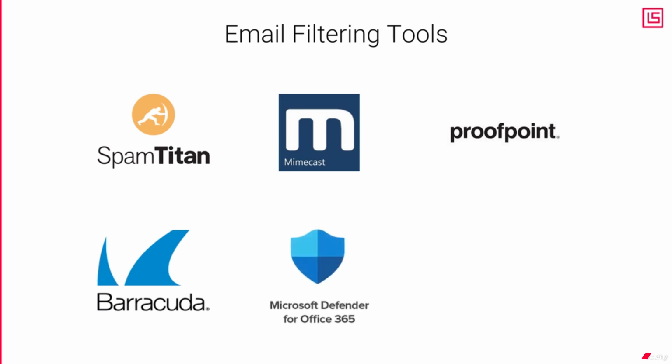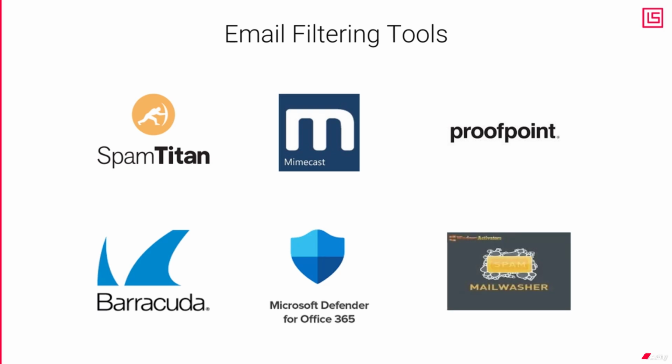Microsoft Defender for Office 365 integrates with Office 365 to provide comprehensive email protection, including anti phishing, anti malware, and automated threat investigation and response. Mailwasher is a user friendly option which pre filters your emails before they even reach your inbox, keeping your inbox clean and clutter free.